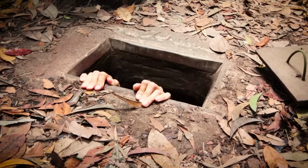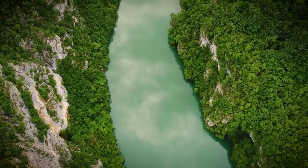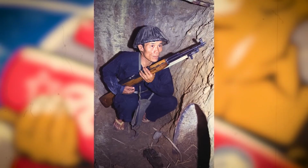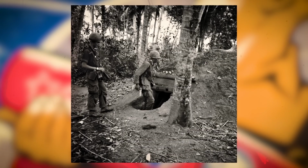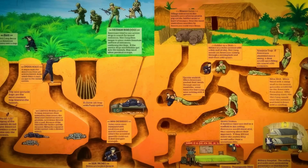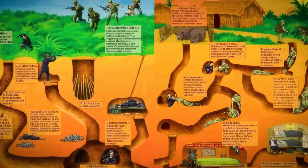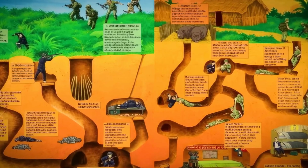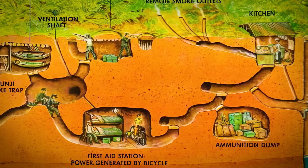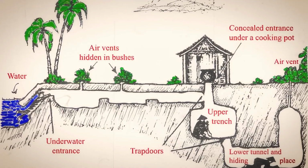Constructed between the late 1940s and the 1960s, these tunnels stretched from Saigon's outskirts to the Cambodian border, serving as a hidden stronghold for surprise attacks, supply movements, and evasion from capture. Despite challenges like cramped quarters and poor ventilation, the tunnels housed various amenities such as sleeping areas, meeting rooms, kitchens, and makeshift hospitals. Cleverly designed with multiple levels and hidden entrances, they were equipped with traps to deter intruders.